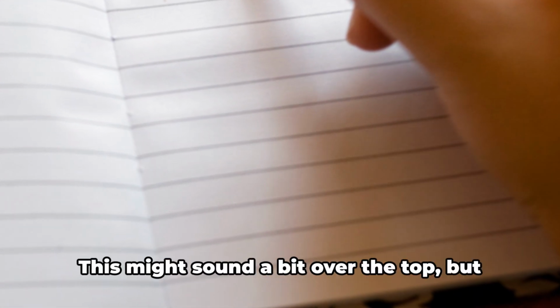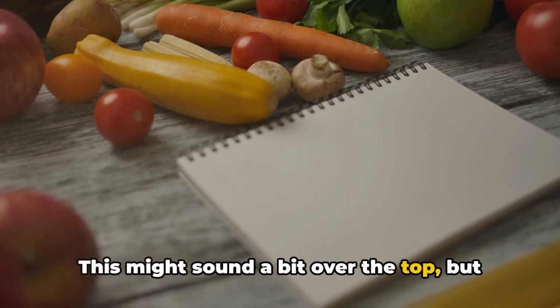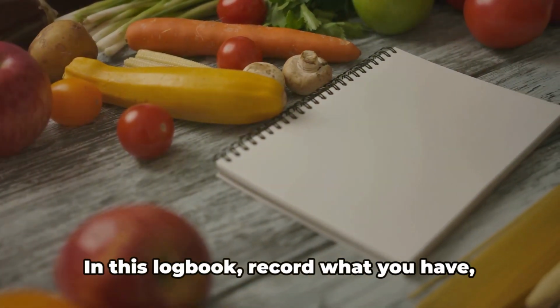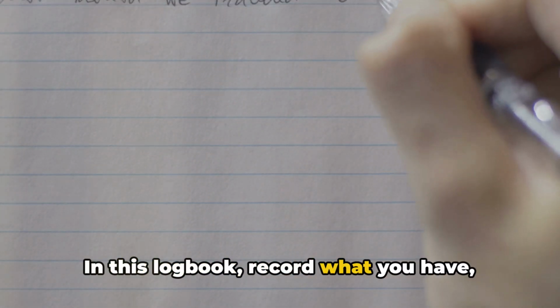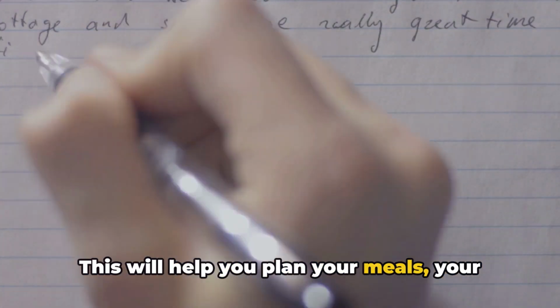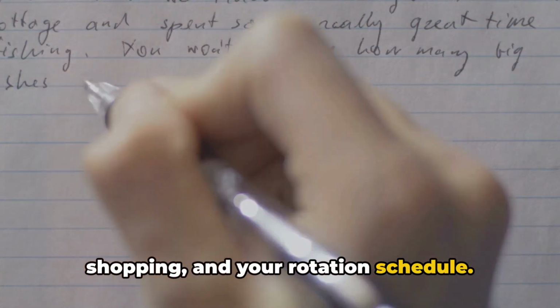Lastly, keep a logbook. This might sound a bit over the top, but it's an effective way to keep track of your stock, especially if you have a large pantry. In this logbook, record what you have, how much of it, and when it expires. This will help you plan your meals, your shopping, and your rotation schedule.